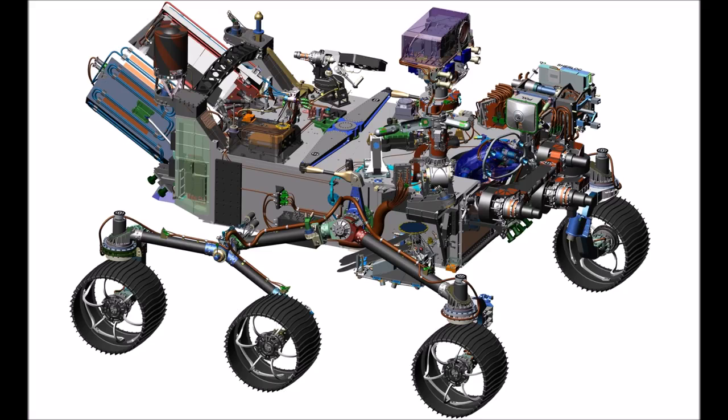Maybe this is a question for Matt. This is from John. Can the rover go drop a probe into one of the big lava tubes? Carry a probe? Well, we're not carrying any probes with us on this mission, so there are no plans to in the current baseline. And a question from Amy. Can the rover repair itself?